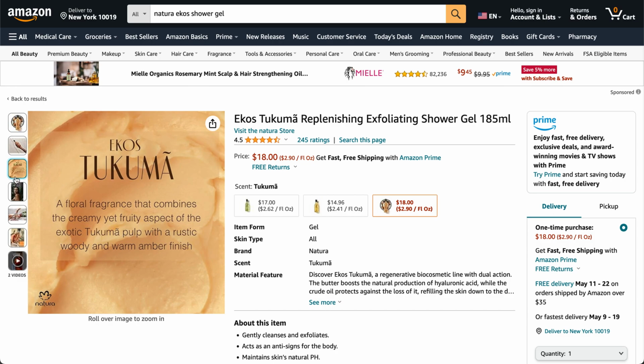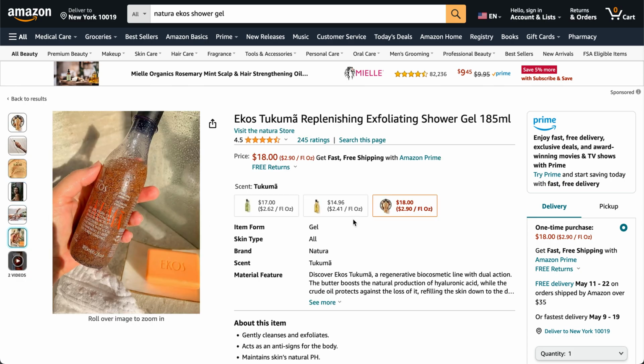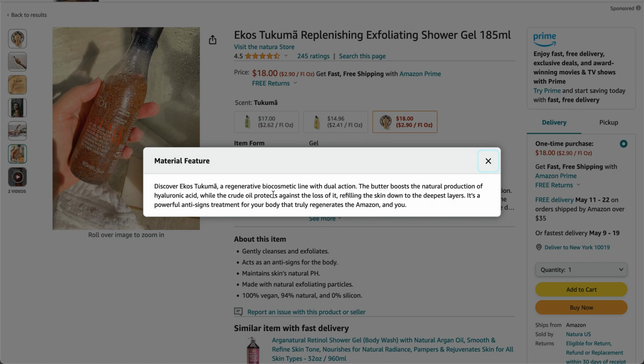But let me show you this. It has a floral fragrance that combines creamy yet fruity extract of the exotic Takuma pulp with rustic, woody, and warm amber finish. And then let me scroll down. It's a regenerative biocosmetic line with dual action. The butter boosts the natural production of hyaluronic acid, while the crude oil protects against the loss of it, refilling the skin down to the deepest layers.